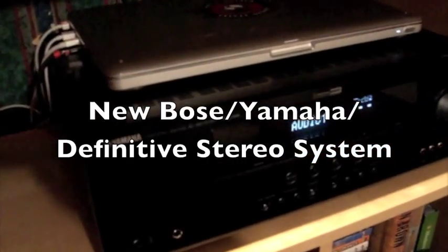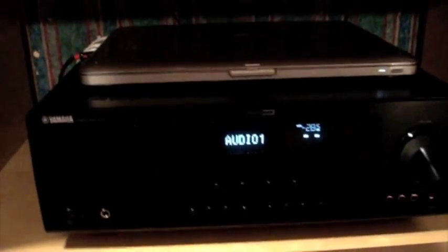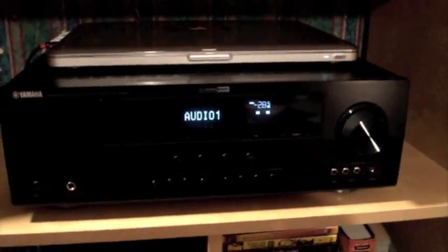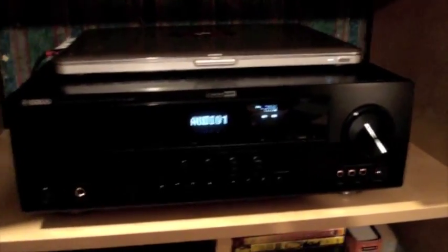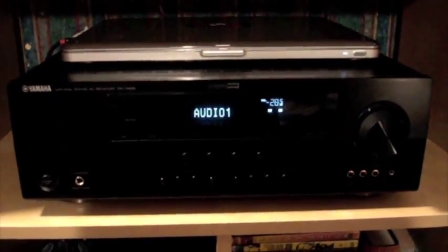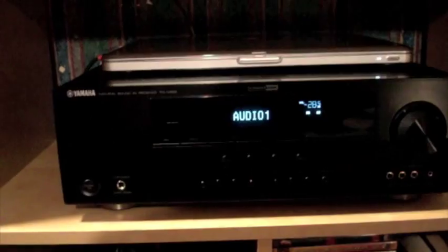So I updated my audio system. As many of you know, I bought a pair of Companion 2 speakers maybe half a year ago, a little over half a year ago now that I think about it. And I've made a major upgrade in my audio system.